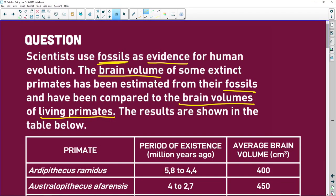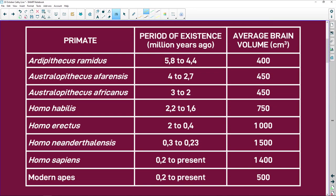All right, the results are shown in the table below. You have to understand the table the same as you had to do the phylogenetic tree. Okay, you've got the primate here. So we've got, again, Ardipithecus, Australopithecus, Homo habilis, erectus, Neanderthalus, us little Homo sapiens, and then we have our modern apes. So your chimps, your apes, etc. This is when they lived. So the period, remember we go backwards. This would be 5.8 Mya, and we go all the way up till the present day. So it goes in the opposite direction of a normal graph.